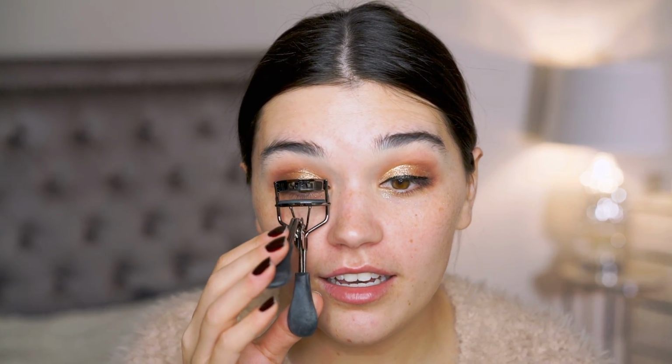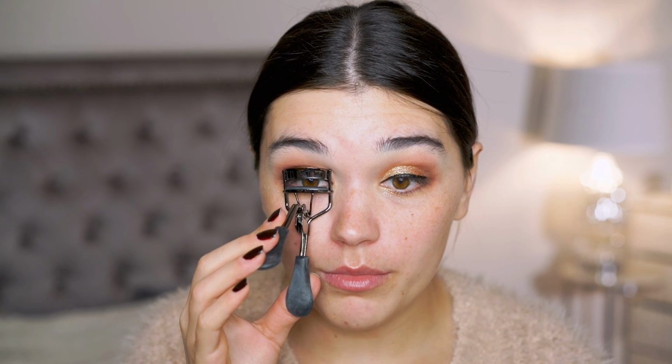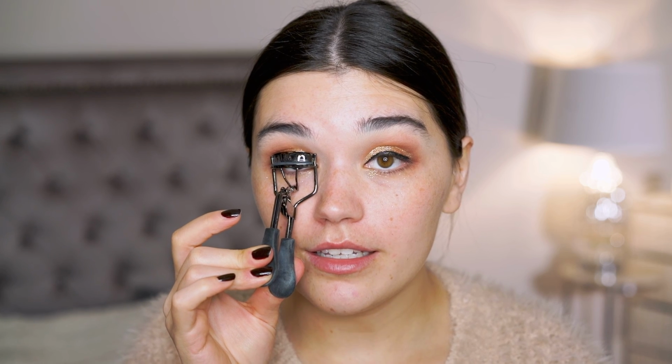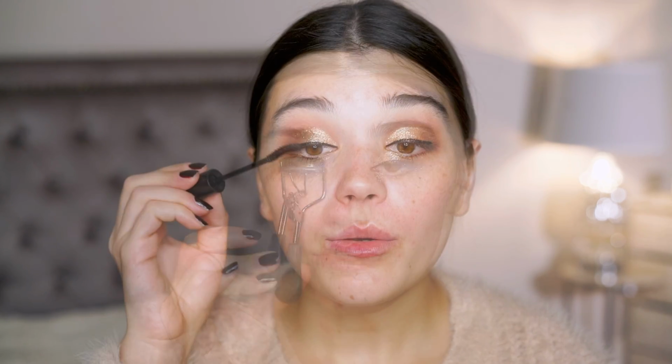Now before I do that, I will use my e.l.f. lash curler because I've been really loving this. As I said, I received the e.l.f. products probably a month ago or more, and I immediately opened the box of this. And it's good. So I guess it's volumizing. No, the brush is very odd. I don't know how to apply this mascara actually.